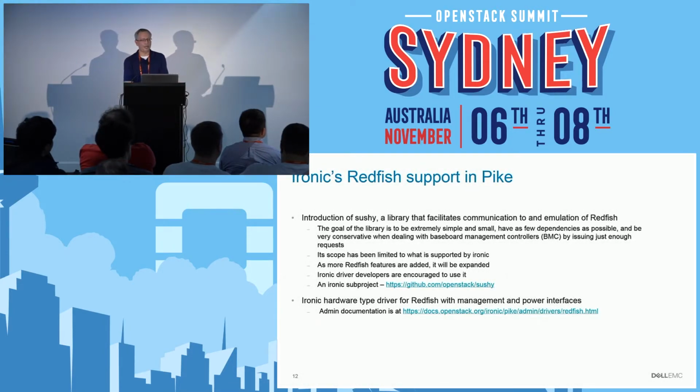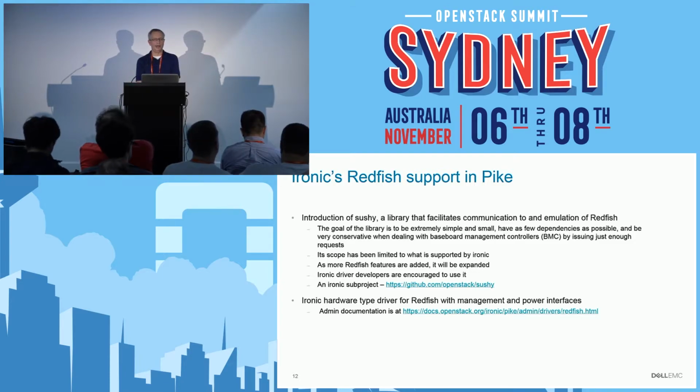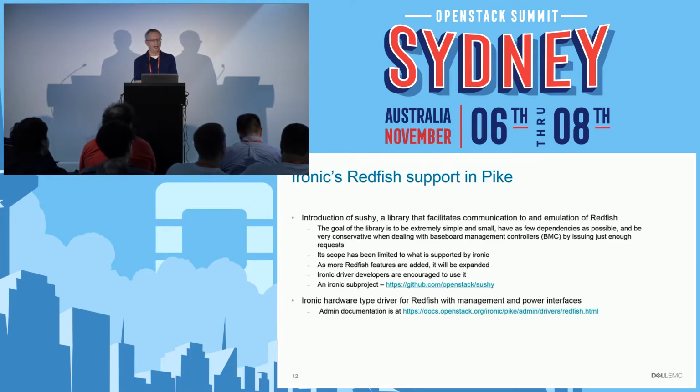So what's Ironic's Redfish support in Pike? Ironic introduced a library named Sushi that facilitates communications to and emulation of Redfish. Its scope has been limited strictly to what Ironic needs. It's a very simple library. And the idea is that over time it will be enhanced to meet additional needs as they are identified. And it should be noted that it's an Ironic sub-project.